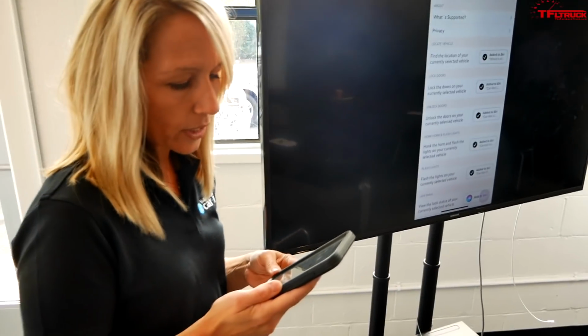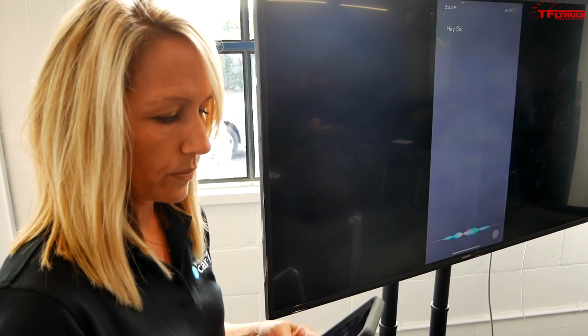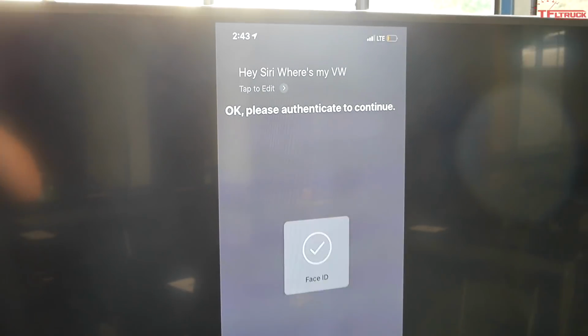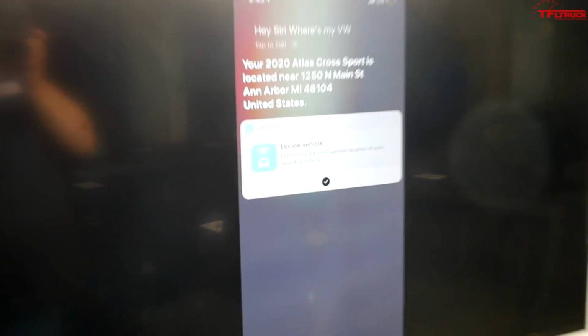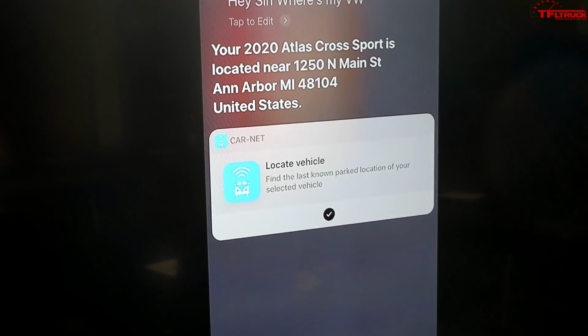Sure. So, hey Siri, where's my VW? Please authenticate to continue. Your 2020 Atlas Cross Sport is located near 1,250 Nailed it.